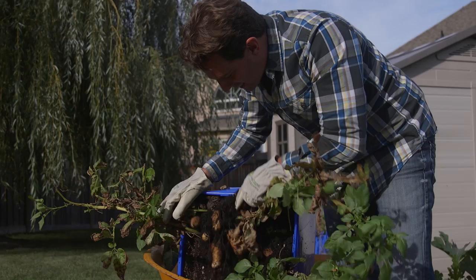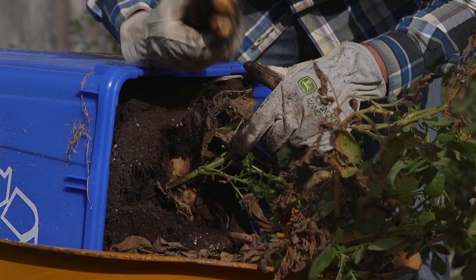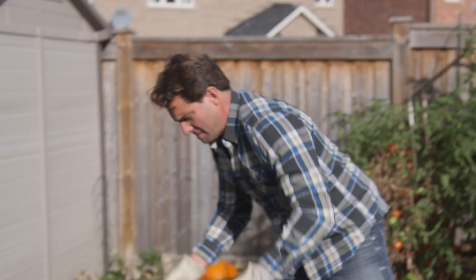There's so many. That one there. Look at this. We got a crazy potato. We got a crazy foot potato. It's a foot potato. You know what I just realized? We planted our potatoes a little high. We should have planted them lower, because all the potatoes are at the top. So next year, we're gonna plant them a little lower.